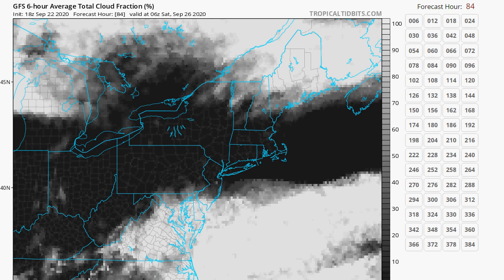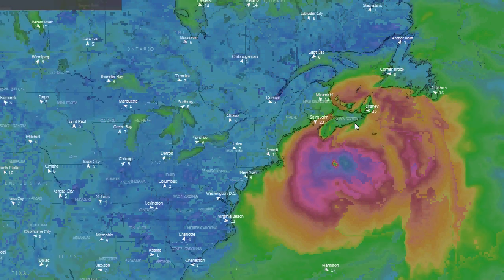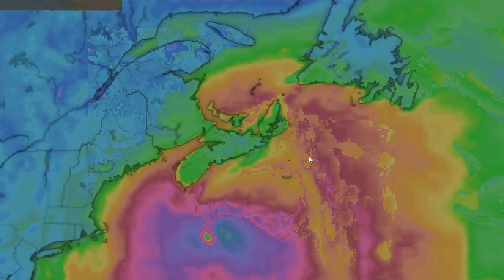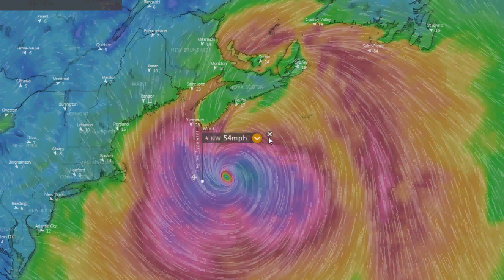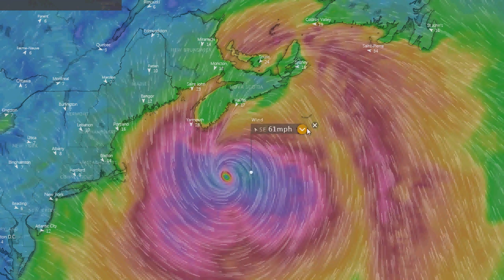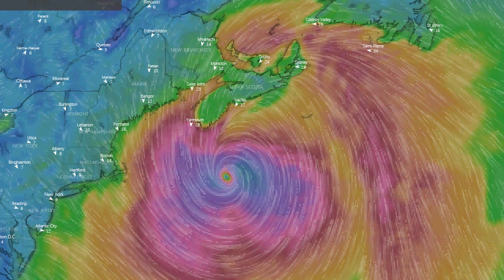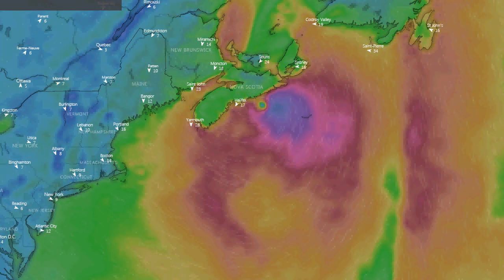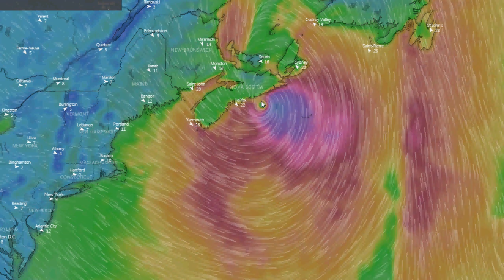So let me go to that, and we'll go to windy.com here. This is the European model, so this is what I want to use, all right? Right now, according to this, it has the winds around the center around 50 miles an hour, 61 miles an hour. And as we advance this into tomorrow morning, 8 in the morning, you will see, again, inland the winds aren't too bad. It's mostly along the coast. The Euro seems to take it more east of Halifax. That's good.